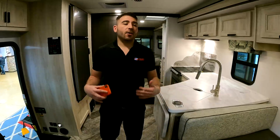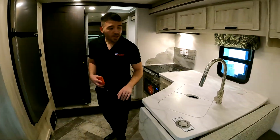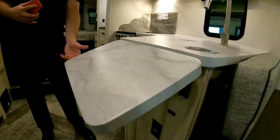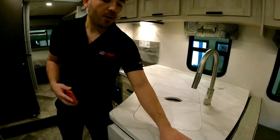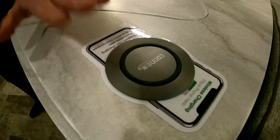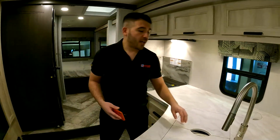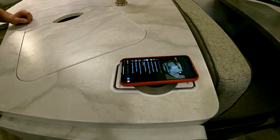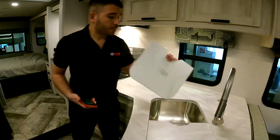We can do that here in our living space. I love that setup here in the 3050. As we move into the kitchen, you'll notice we do have the counter extension here, so if you need some more counter space, you do have it. You have the wireless charging here, a nice little wireless charging setup right on the countertop. That's a nice little added function. You can just throw your phone right on there, boom, and we're charging, we're ready to roll. So that's a nice little setup right there.